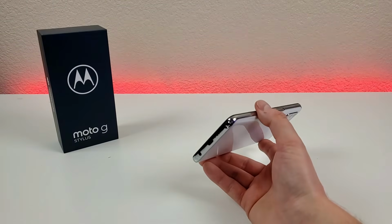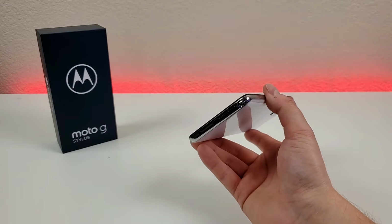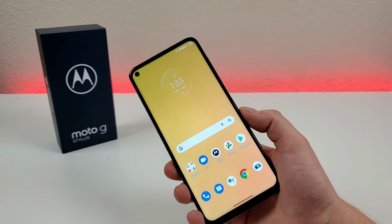Now, before we get to the stylus, I do want to mention that this phone does not feature stereo audio. So if you are watching videos, for example, or listening to music on the phone, you're only going to be getting audio out of the main speaker in the bottom, and the earpiece will not assist with audio when watching videos or listening to music or doing anything.